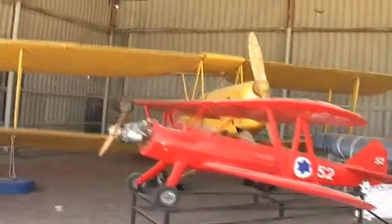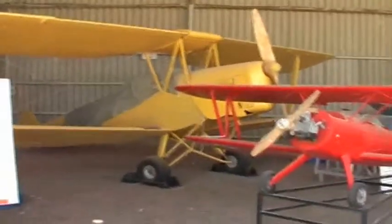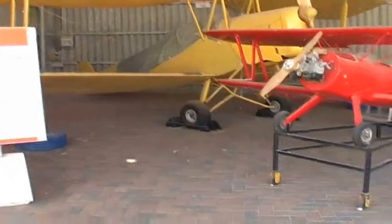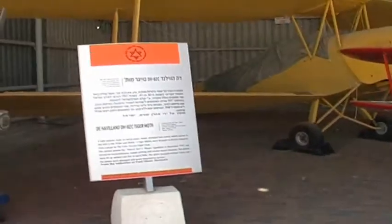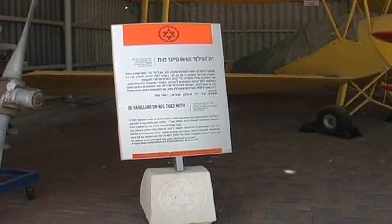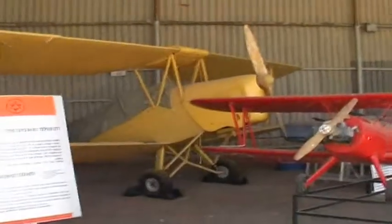A Tiger Moth. I've one of those. Wow, it's fitted with wheels. A lot of them had skids on them. Oh, it has got a test. There you go.